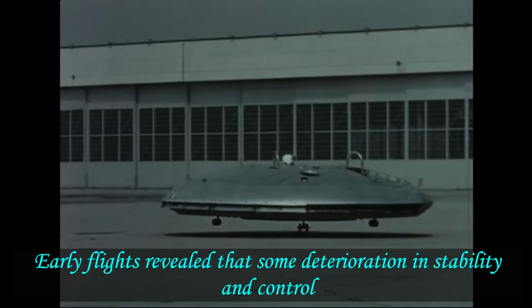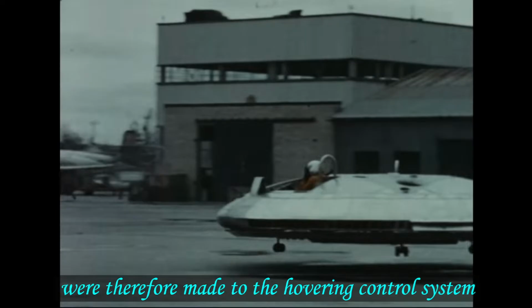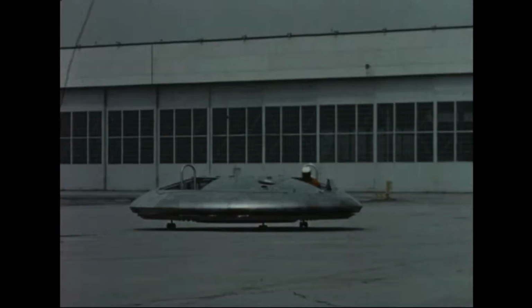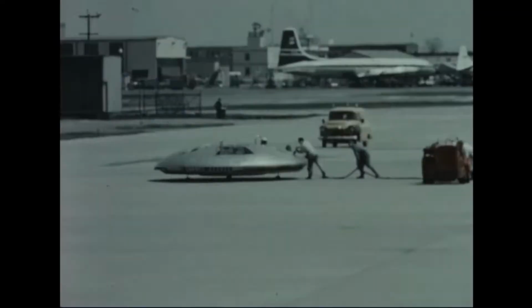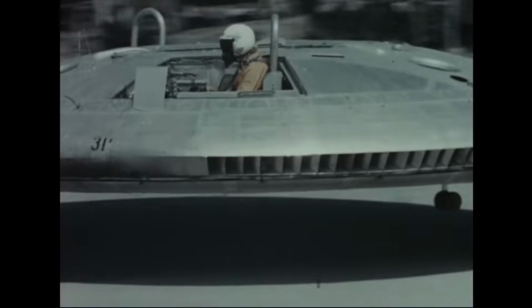During this 6-hour flight test program, various minor experimental modifications were therefore made to the hovering control system and to the central jet configuration. The forward speed of the Avrocar, with the transition doors closed, was found to equal the speed previously achieved.